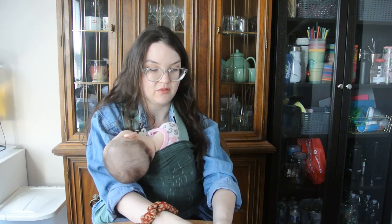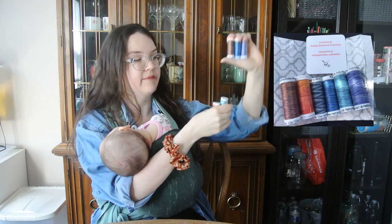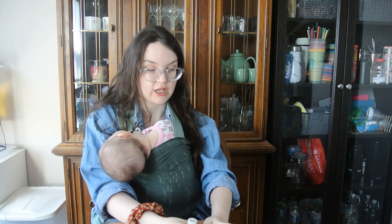What got me is she had this huge display of Aldani threads and the Sulky Petites. I have not been able to find those in Calgary at all, the Sulky Petites. I was checking the quilting and sewing shops, nothing. And so I got this beautiful, beautiful little haul. I already posted about it on Instagram, so I won't go into it. And so I don't have specific plans, because she didn't actually have the colors I wanted for the ones I knew I wanted.